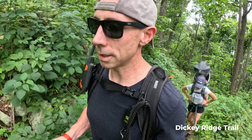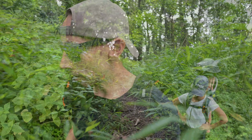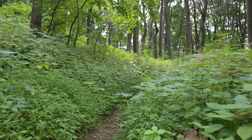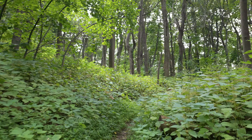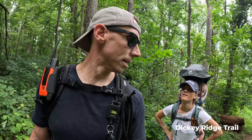I think we're almost to the flat point. And then the good news is the rest is downhill. So, you know, at least we've got that going for us. So we're going to keep going here. Okay, so we're coming up on the fork. So you can see my shirt is absolutely drenched. Like, what is going on here? I don't think I've ever been this sweaty.